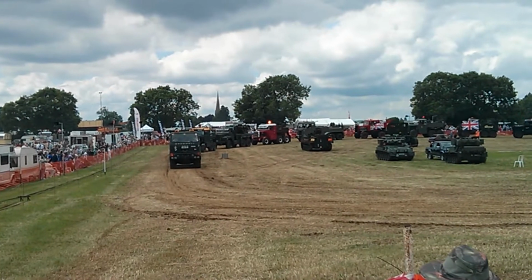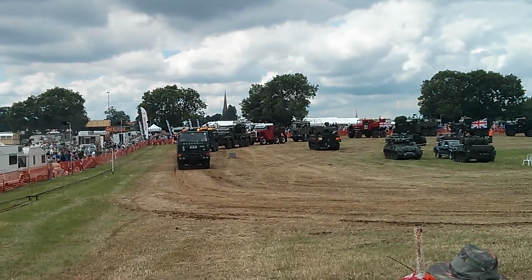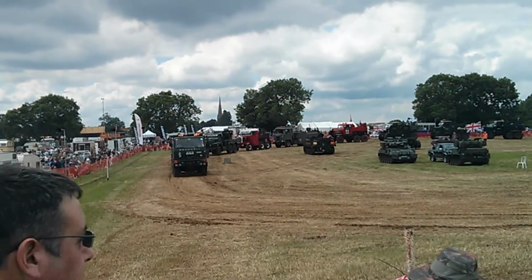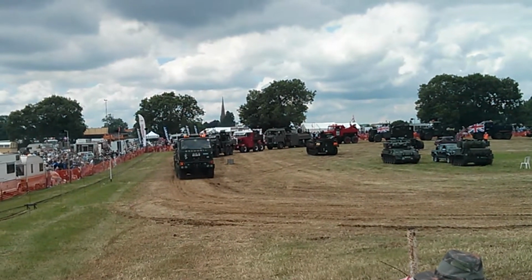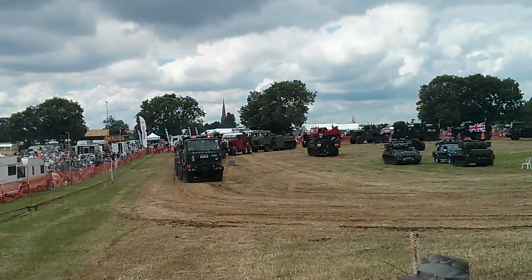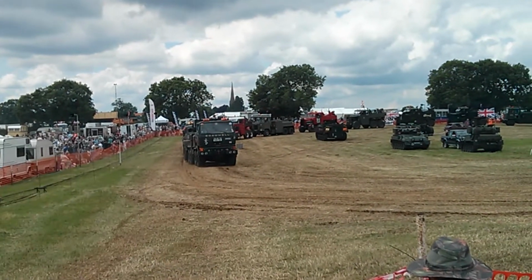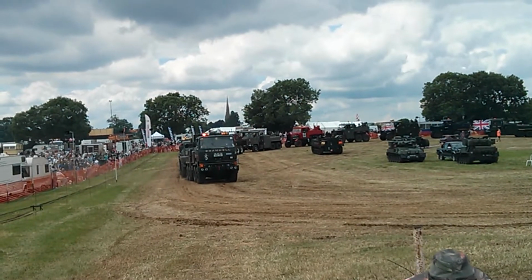So the Stamina in the front is 86, weighing about 28 tonnes. It's 6-wheel drive, so the second axle is just starting to dig in there, the tyres are just starting to spin. Got a lot of weight on there, a lot of weight on the back runs, and as they're coming up the hill, we've got Grant with his Saladin on there, he's weighing in at about 30 tonnes.